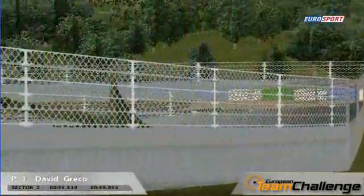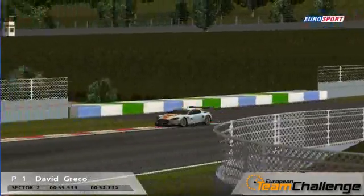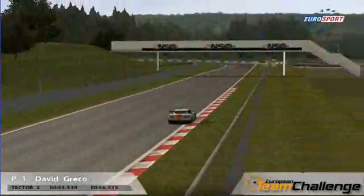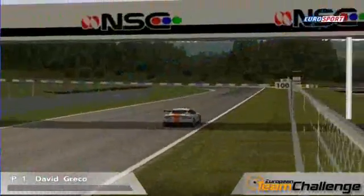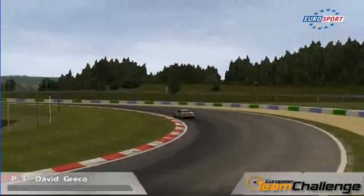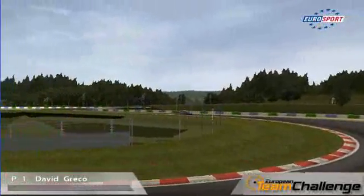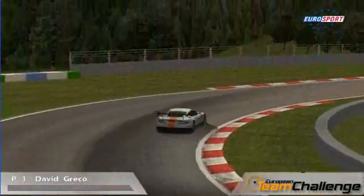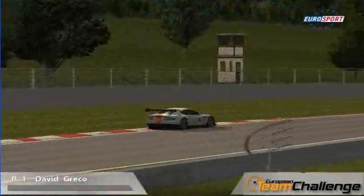Yeah, it looks pretty much like David Greco is in full control here of the race, and I must say this. If I look at the driving, it looks absolutely perfect what he's doing. The tires must be pretty worn by now, and he must be pretty tired. It's been 82 long minutes on the track, but I really can't see any mistakes at all.